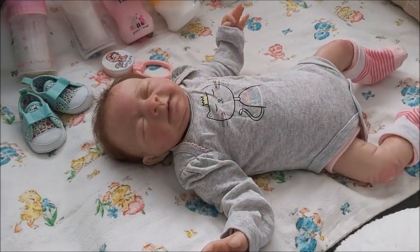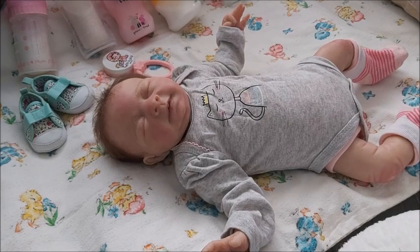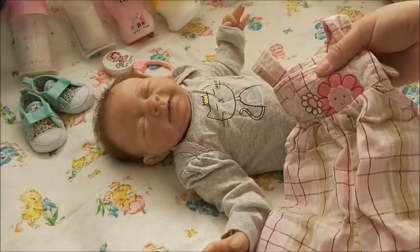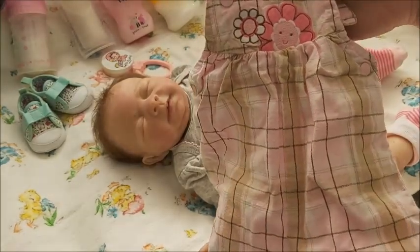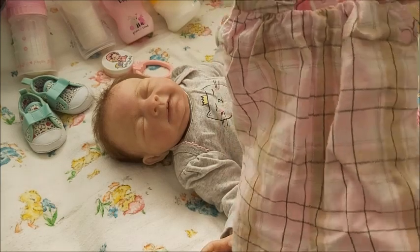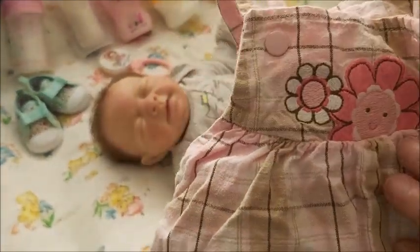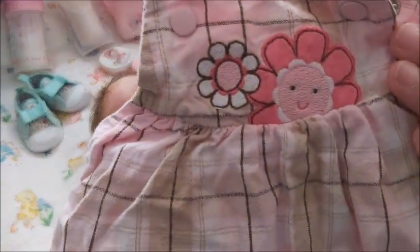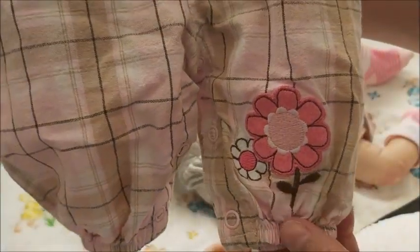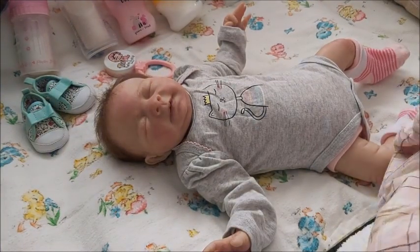Okay. Now, as for her pants. I have this really adorable overall set that came with her, by the way. Light pink and light brown, and it's kind of grayish too. I don't know, it reminds me of Neapolitan. And dark pink on the flowers at the top. It's so pretty. And she has a little patch down here near the cuffs. So cute. And it fits her perfectly.